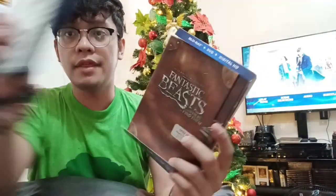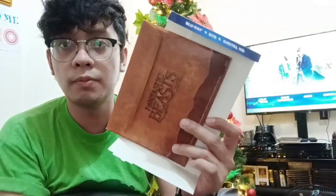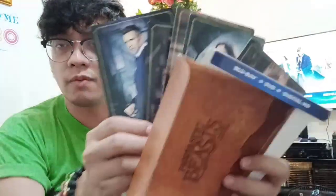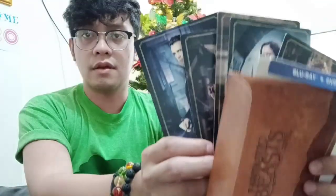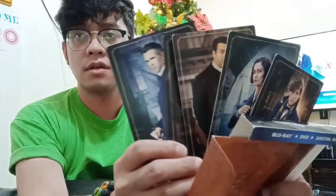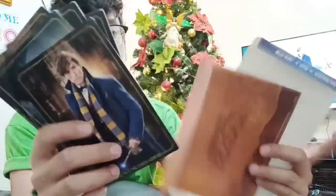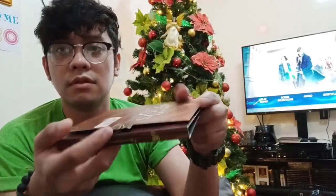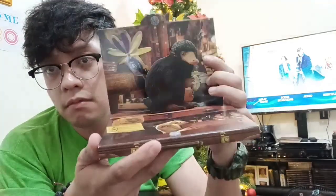It comes with this one and some cool postcards that I'll show you, right here. The main cast of Fantastic Beasts and Where to Find Them. There it goes. It's cute. Nice cards, thick cards. There you go. The slip cover, the back, and this is the slip cover of the disc, which looks like a case. Okay, this is how it looks.